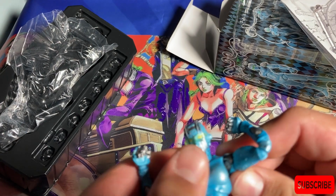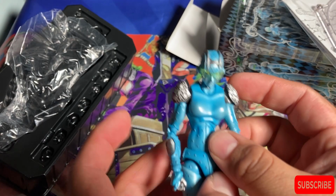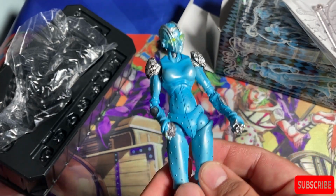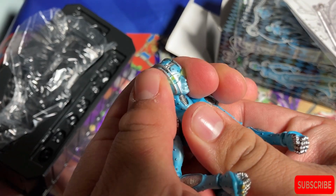Definitely better than Anasui. Better than Poochie, but because of Poochie's little jacket coat thing, it kind of blocks him, his priest things. This is also just a ball peg.